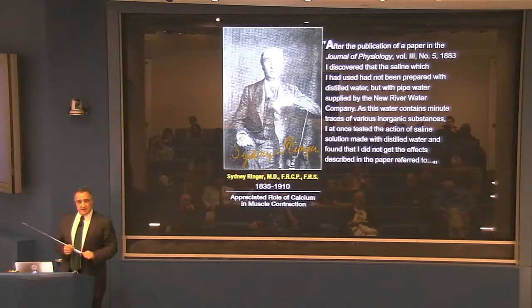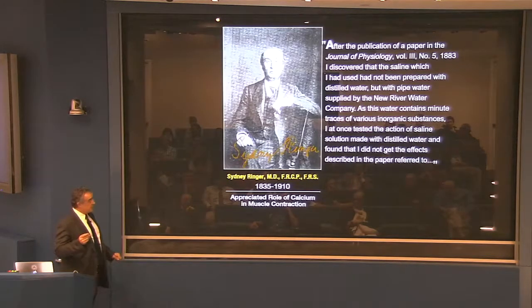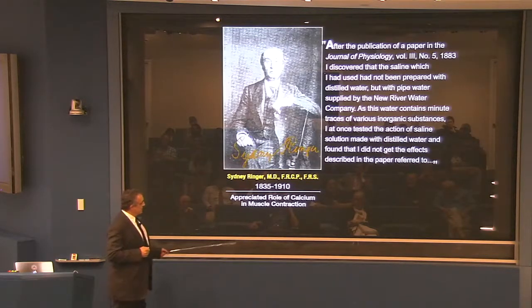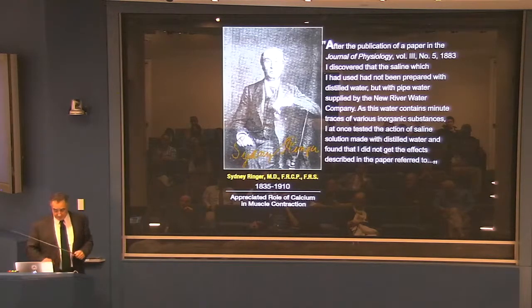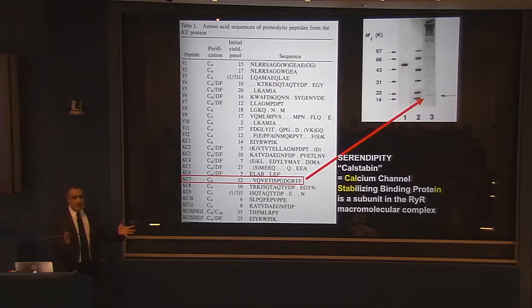Well, obviously, this is every scientist's worst nightmare of not being able to reproduce your own results, especially after they've been published. But it led to the remarkably critical discovery that what was missing from the distilled water was, in fact, calcium. And when Ringer added back calcium, everything worked beautifully. So this brought to the full circle the role of the membranes, the role of electricity, electrical energy, and the role of calcium. So my own contribution to this field also has a large dose of serendipity.